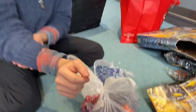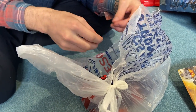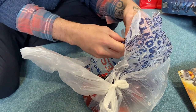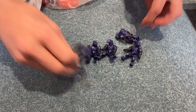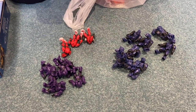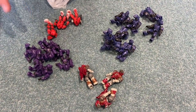Why don't you get the camera further down? Here we go. All right, so this bag is just, when I actually got this, all the figures were jumbled and had different armors and things. So I think a kid had played with them. But we've got some Elite Zealots here. 1, 2, 3, 4, 5 pilots. And then we got some of the snowbound elites there. He's got some skirmisher shoulders. Woohoo! What do we have here? Some translucent orange. Ooh, some storm elites.